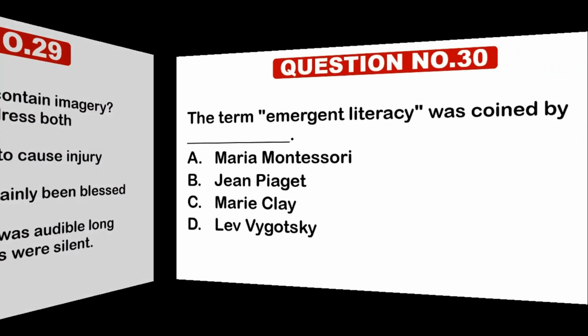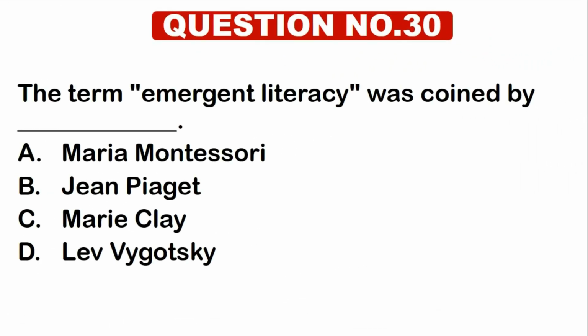And number 30, the term emergent literacy was coined by: A. Maria Montessori, B. Jean Piaget, C. Marie Clay, D. Lev Vygotsky. The correct answer is letter C.